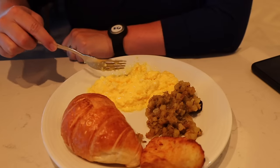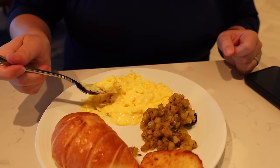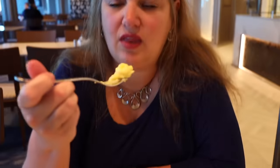Okay, so I have some eggs, some sort of chopped potatoes, a hash brown, and a croissant. I was worried about these eggs because they look very runny, but Jason said they're good, so let's give them a try. They're probably better with the asparagus in them. They're not bad at all. I was really worried because they were so runny, but they're pretty good. Okay, let me try this little potato thing.